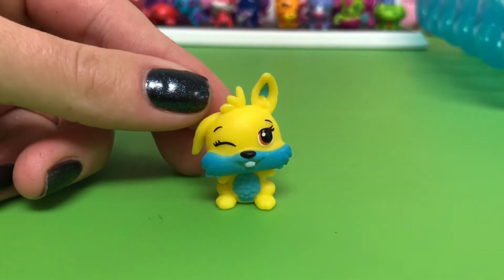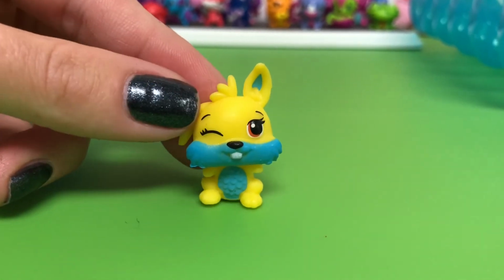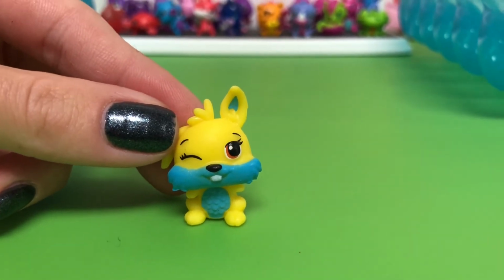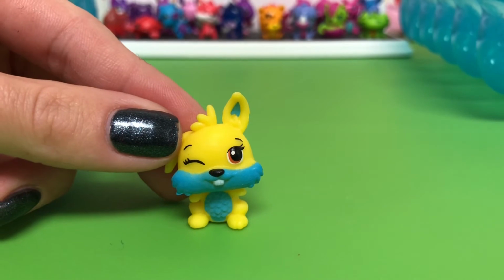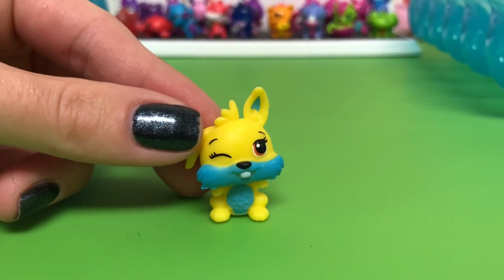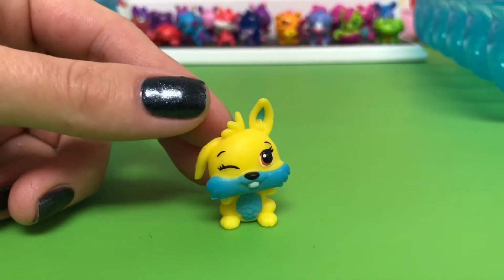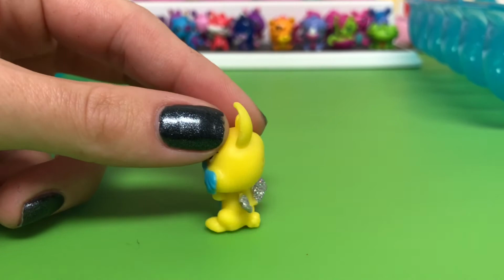Her name is Banwi. She's from a garden family and she is a common. Fun fact about bunnies, guys. Bunnies' teeth never stop growing, but they're naturally short because of chewing. Wow. I love this bunny. Beautiful.